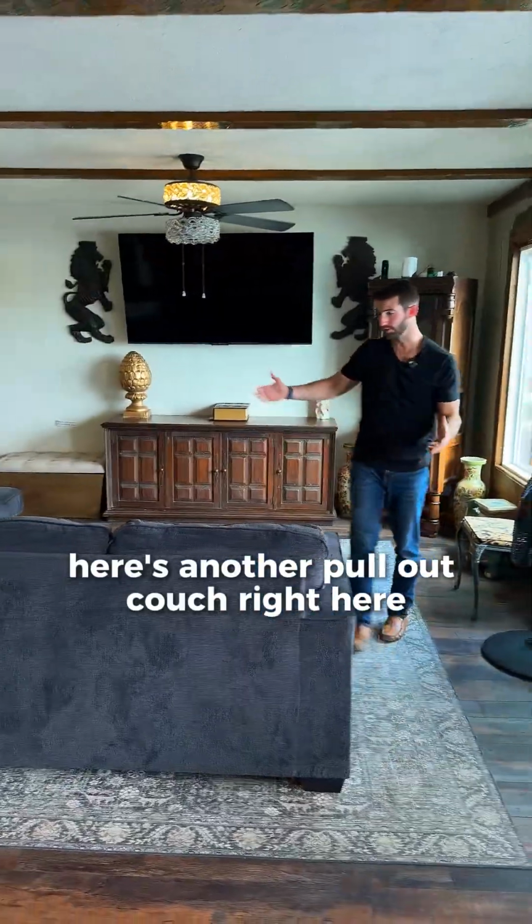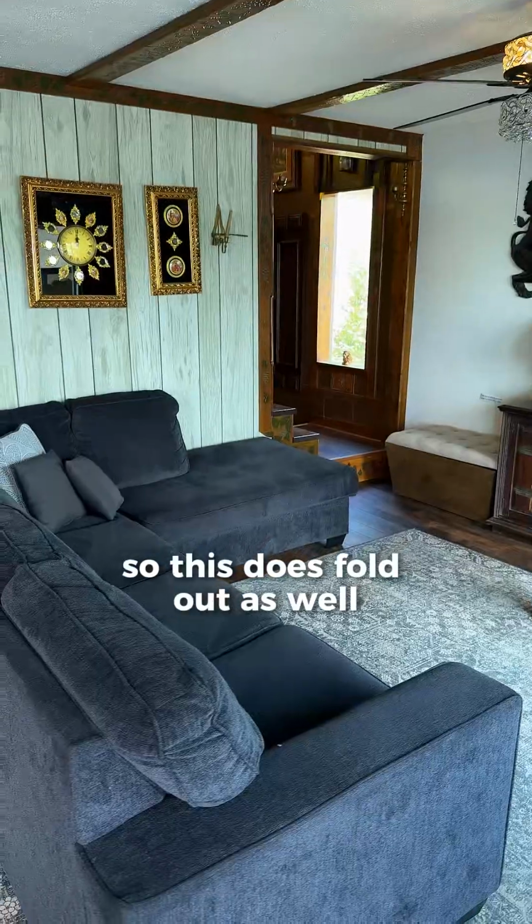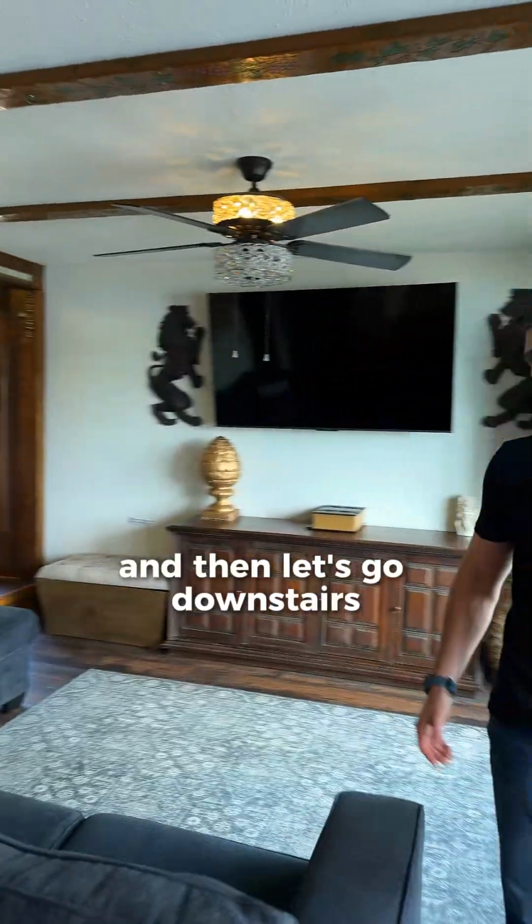There's another pull-out couch right here. This is a queen. We've got linens for it in this box right here. We've got that marked on the wall. So this does fold out as well. This is another sleeping spot. And then let's go downstairs.